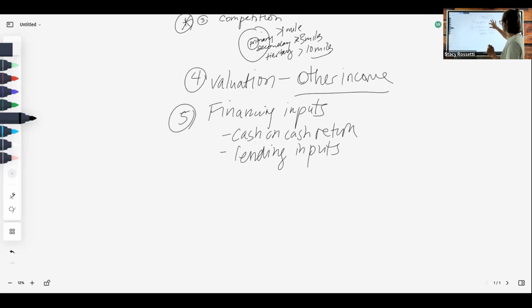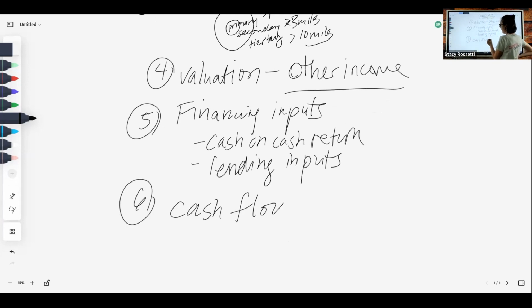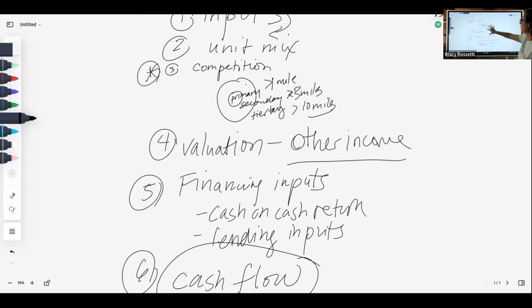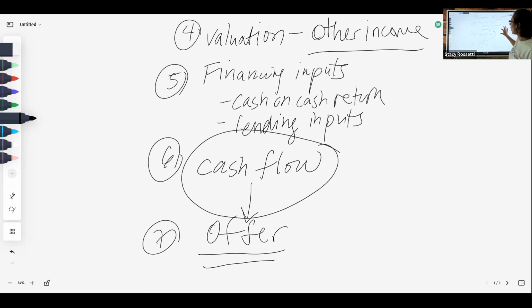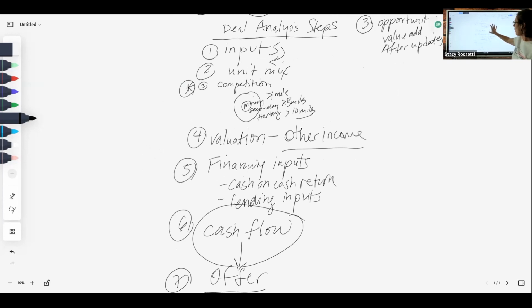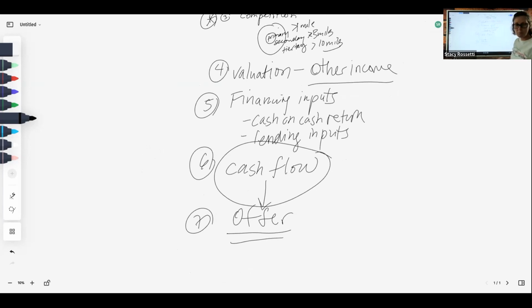I've got a couple more minutes. It's good. And then overall, we're going to do cash flow. What in the end is going to be our cash flow? How much money are we actually going to make? So you're going step by step through all these different things to figure this out. Once you figure out your cash flow, then you're going to make your offer. So you have all these different steps: inputs from your call, unit mix, competition, other income, financing, and then you get your cash flow from all that, and then you make your offer.